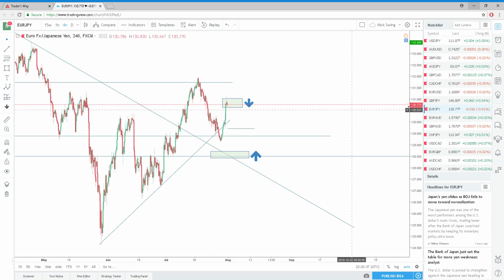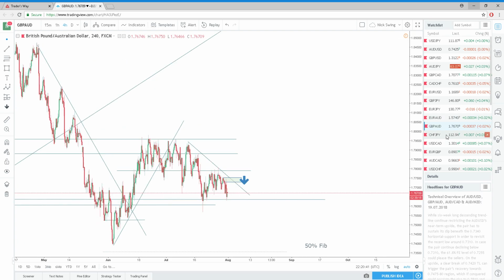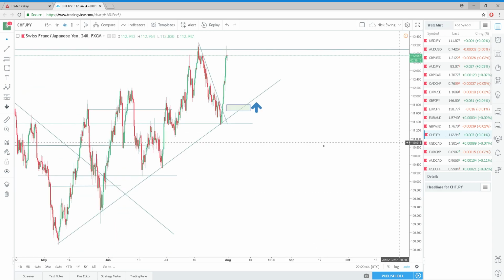That's a decent trade. Okay, so Euro AUD, same stuff, downtrend. GBP AUD, I don't know what's gonna happen now. I'd only take a trade if it came back up to here, and then we'll see what happens.